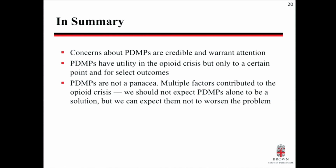And then in summary, the concerns about PDMPs are credible and warrant attention and response. I also think that PDMPs have utility in the opioid crisis, but perhaps only to a certain point and only for certain outcomes. PDMPs are not a panacea. Multiple factors contributed to the opioid crisis, and I think we should not expect that the PDMPs alone will be the solution, but I think we can definitely expect that they should not make the opioid crisis worse than it is.